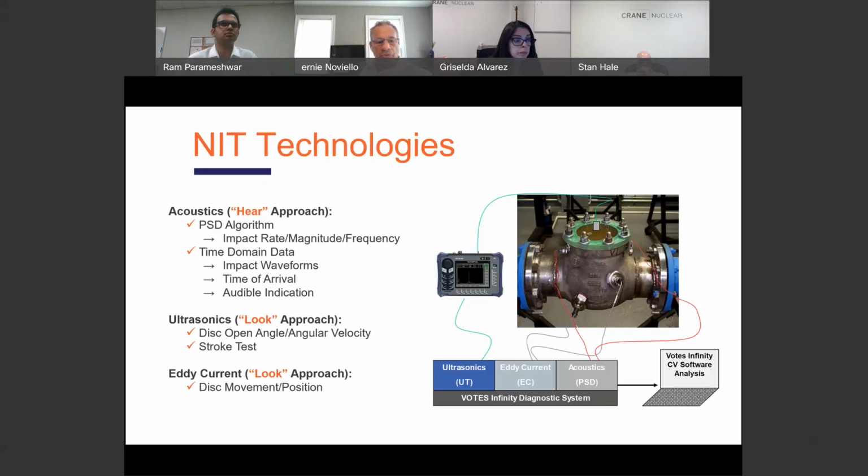One of the things we've done with the acoustics is we put in a power spectral density algorithm that is able to automatically determine impact rate, magnitude, and frequency events. Then we can use that to trend over time to look for changes. In terms of technology processes, this provides us the highest statistical accuracy of making sense out of the data. The PSD comes from the time domain data, but you have the ability to see the time domain data. You can look at the waveforms because they do tell certain things about metal impacts. You can look at techniques such as time of arrival to determine, did it hit the backstop? You can listen to audible indication.